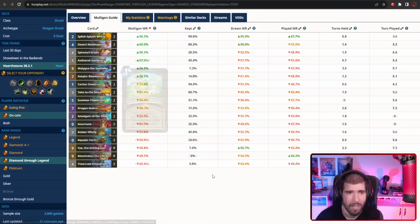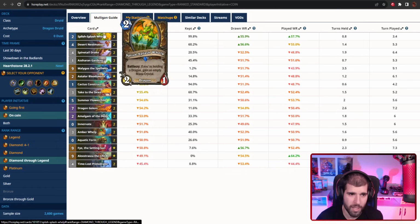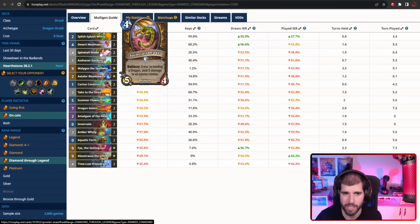As for 1 on the coin, again, Splish Splash amazing, Desert Nest Matron is great, but be careful not to coin this out on turn 3 expecting you're gonna get 4 mana back, because you're not. It's only gonna refresh your full mana crystals, which would be free, so take that into consideration. Spinetail Drake would be an interesting choice as well, depending on the matchup. Like, if you're expecting a high priority target again and you need 5 damage, you could be doing this as soon as turn 3 so you can block the opponent's onslaught.